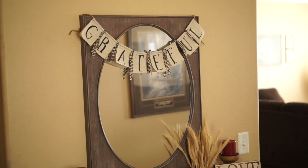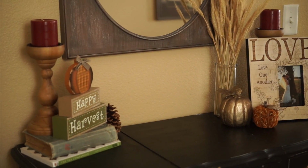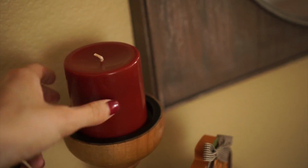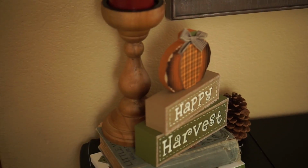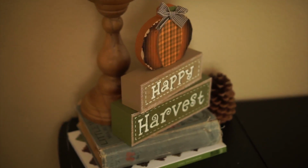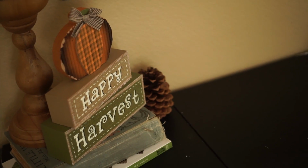And then we have my entryway. My entryway table is actually one of my favorite things to decorate. So over here on these candlesticks, I have these apple pumpkin candles that I got from the 99-cent store, so there's one over there too. And then I have this little Happy Harvest sign with a pumpkin on it that I bought from Kirkland's. I also have a little cinnamon pine cone back there. I got a giant bag of those at Joann's, so you'll see those scattered throughout.